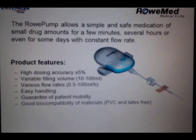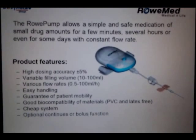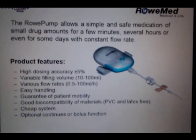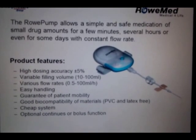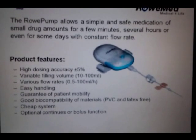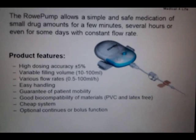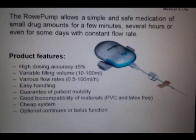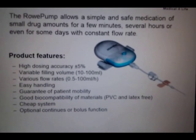The product features are high dosing accuracy of ±5%, variable filling volume from 10 to 100 ml, various flow rates from 0.5 to 100 milliliters per hour, easy handling, guarantee of patient's mobility, good biocompatibility of materials, PVC and latex free, cheap system, optional continuous or bolus function.